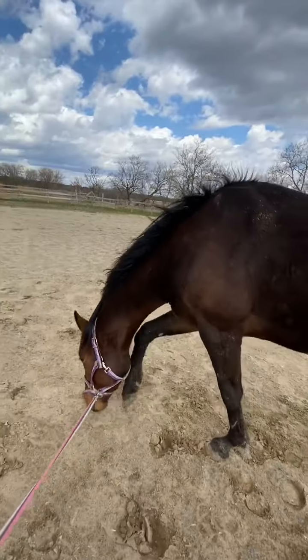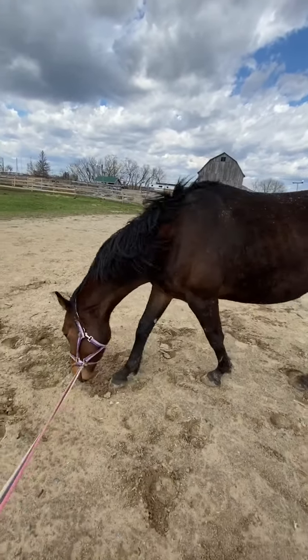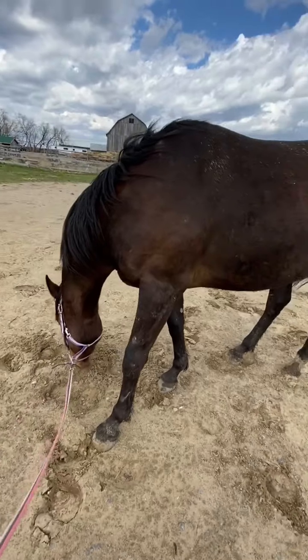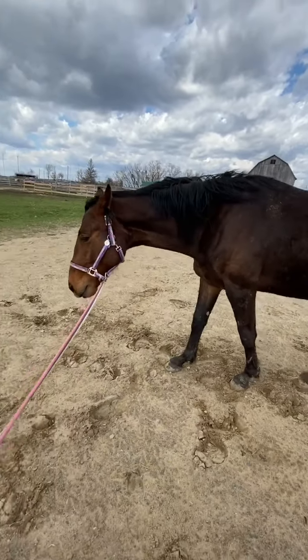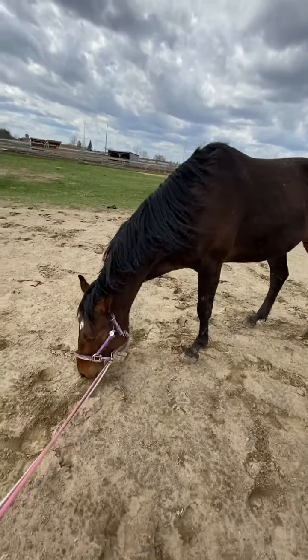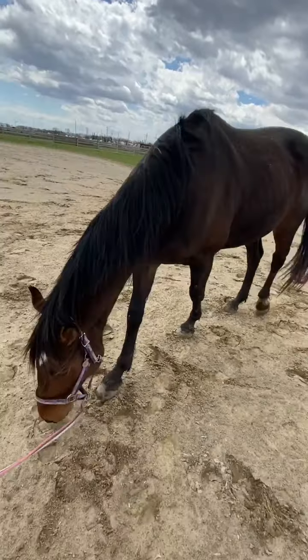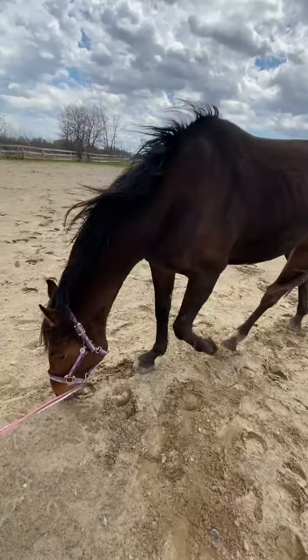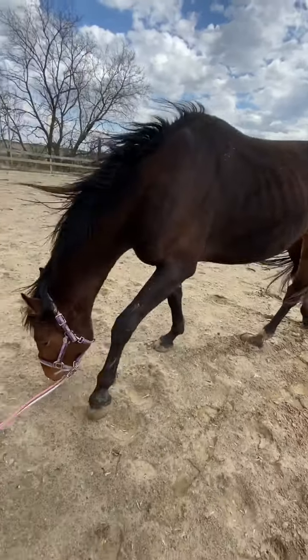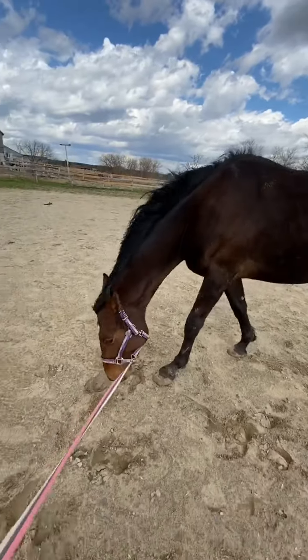A few minutes ago, he was being pretty spooky, so he's trying to run into me. So what I do when I walk a horse that's a little up and unsure is I make sure I have my elbow out so I can push them off of me. I make sure that I'm staying between their head and their neck, and then I'm not holding tight on the lead. It's relaxed, but I'm ready to give them a tug as needed.